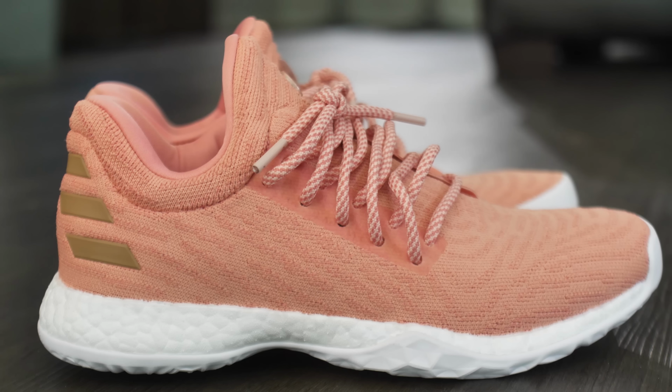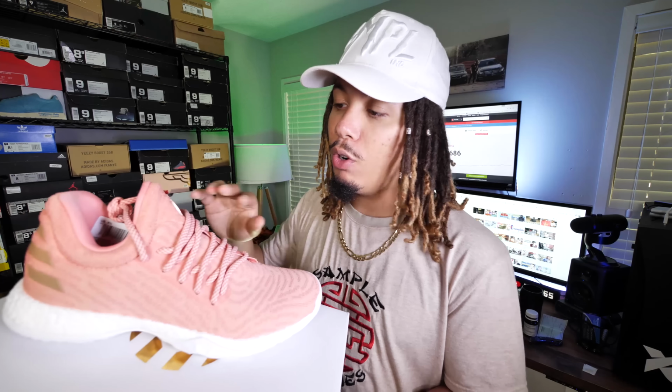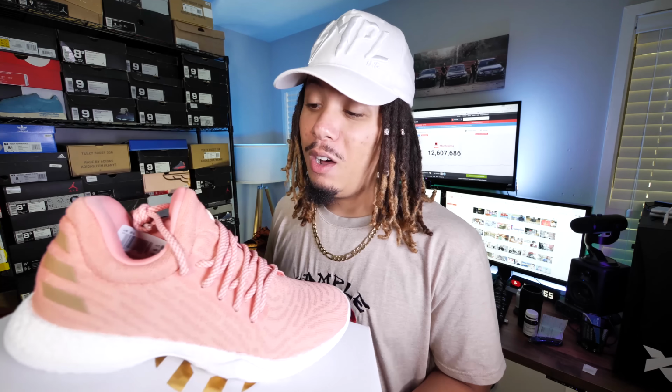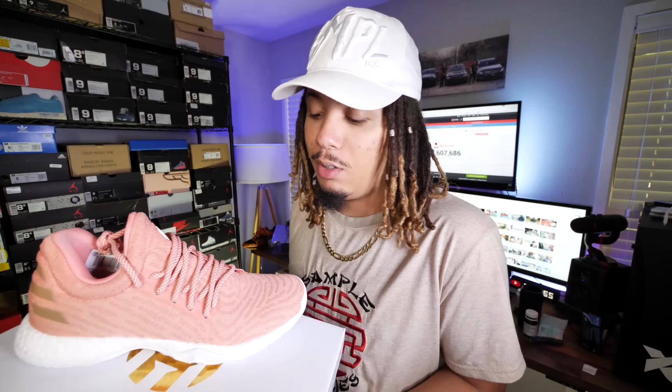And I can't lie, the Sweet Life, that pink, it just looks good. Pink Panther Pussy. You guys know the dealio. Pink Panther Pussy all over on this sneaker. This is my second pink sneaker, first being that of the Just Don 2, but I had to add this into the collection. I'm a huge fan of Primeknit and how it feels, and I just like it. I always liked it. I don't know what it is.